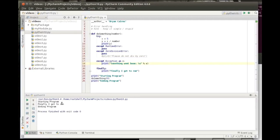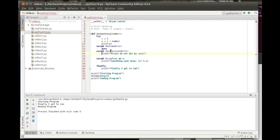That creates what's called a silent error. You never knew that happened. You never, never, never want to do that. Repeat after me. Never do that. The reason is because you want to know that error occurred. You want to do something with that error. You want to either log it or correct the problem. For example, please do not divide by zero, you're telling the user, hey, choose a value greater than zero.